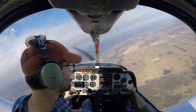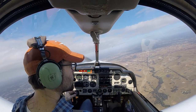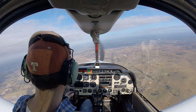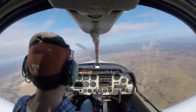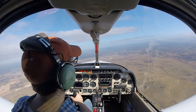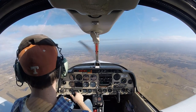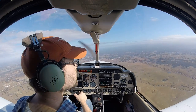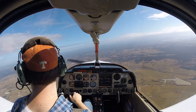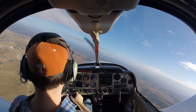Fuel, mixture. Trim for 75. And trim it right. All right. Let's see. Power lines. Alright, I'll take this field.